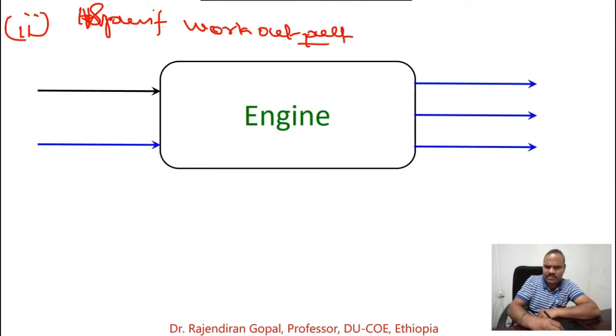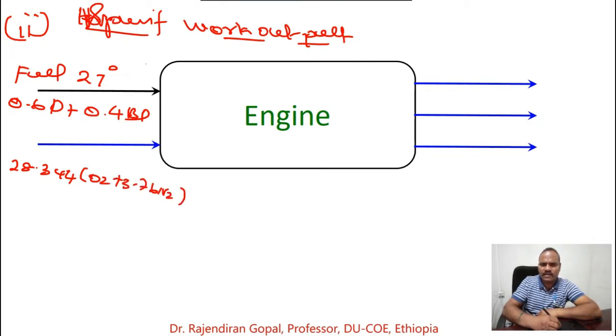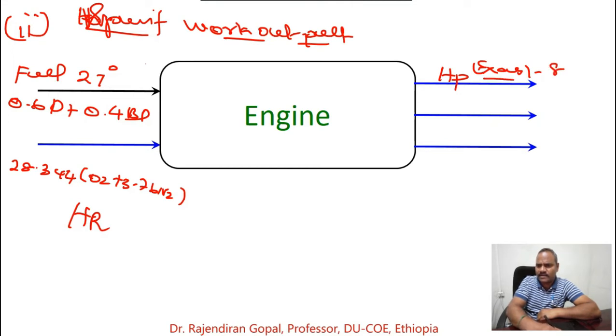Now the second question is the specific work output. The fuel at 27 degrees centigrade, that is 0.6 diesel plus 0.4 biodiesel, plus air, that is 28.344 O2 plus 3.76 N2. This all together is the enthalpy of the reactant. Then the enthalpy of the product, that is the exhaust, is given as the enthalpy of the gas at 800 Kelvin. Then the heat rejected to the coolant is equal to 3000 megajoule per kilomole of fuel. Then the specific work output.